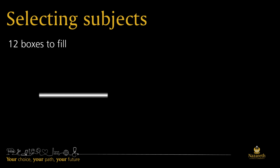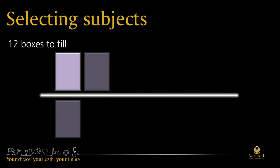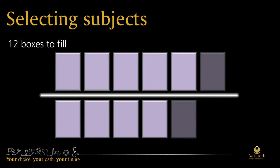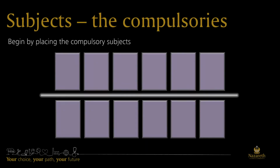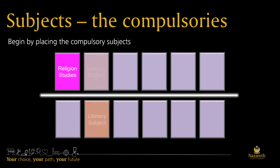Essentially, there's 12 boxes to fill. So if you can imagine that white line through the middle of the diagram, it defines Semester 1 from Semester 2. The 6 boxes up the top will be the 6 lines of study that you'll undertake in Semester 1, and the 6 boxes underneath the white line will be the 6 lines of study that you'll undertake in Semester 2. Let's begin by placing the compulsory subjects into those boxes.